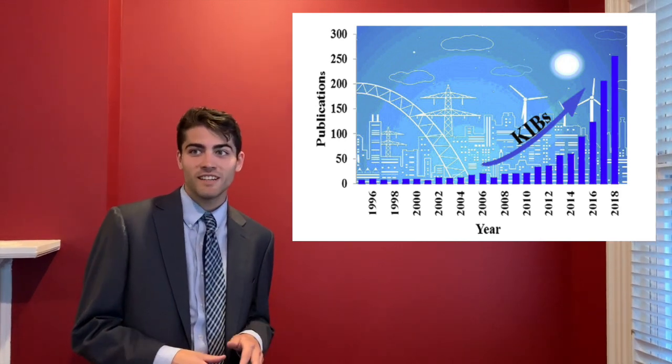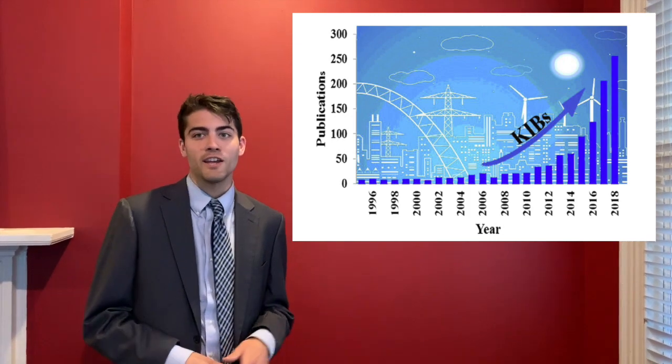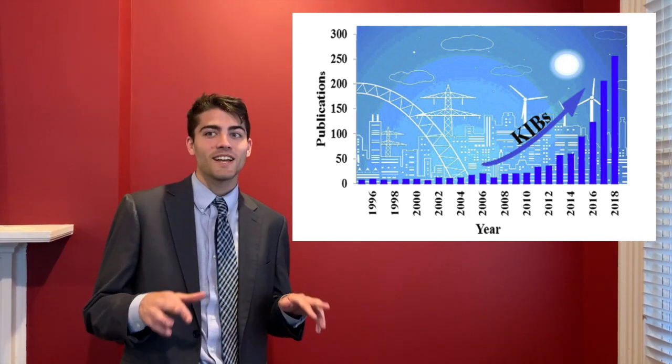However, projections indicate that the demand for these cells will not be met in the future due to the lack of resources. Enter potassium. Like sodium, it is abundant in the Earth's crust, approximately 900 times more than lithium. Wow, that sure is a number.